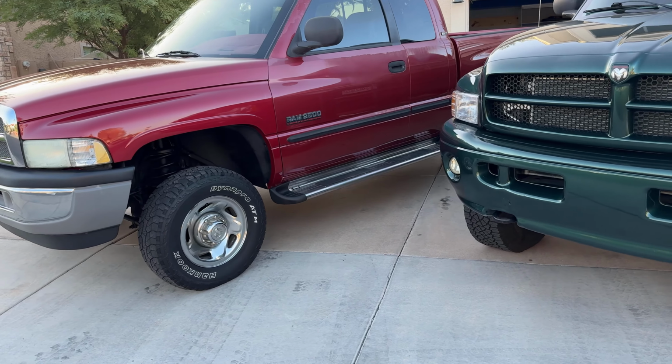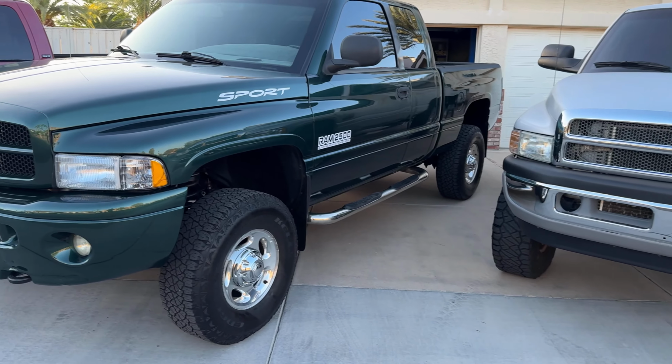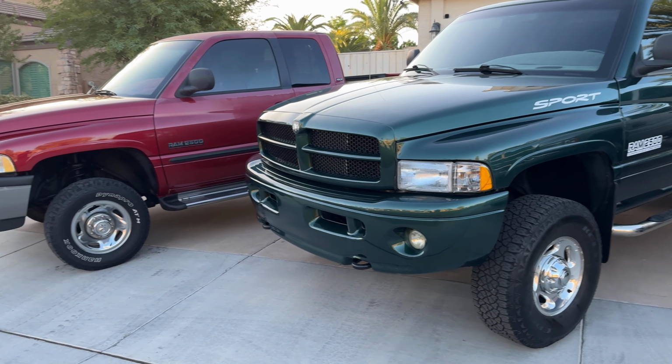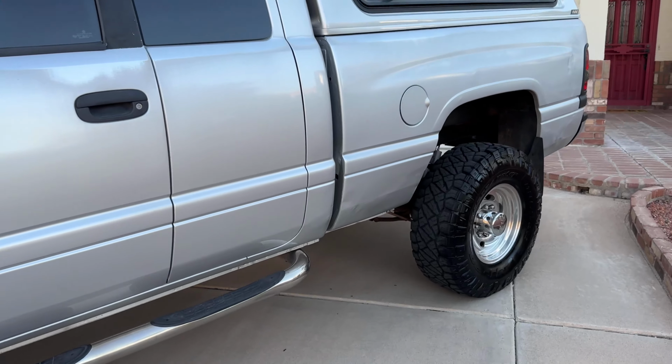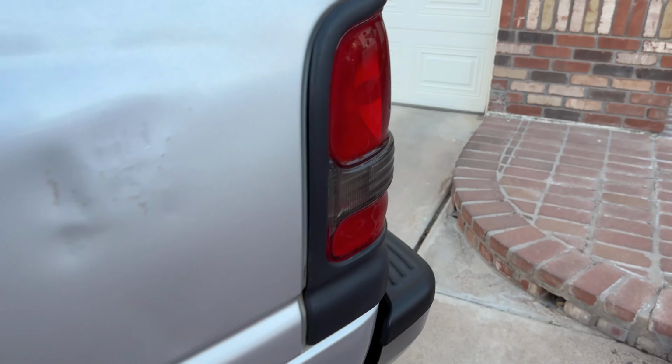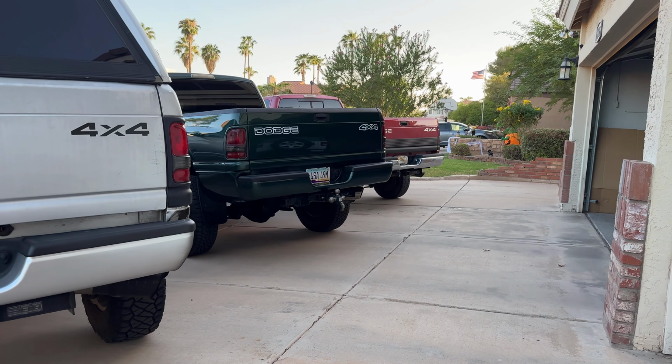So good. From quietest to loudest, from the oldest to the newest. Man, the green truck just looking the best. Dang, these trucks just look so good. Let's get an exhaust of all of them. Back ends. Woo, look at that. Dang, does that look good right there.